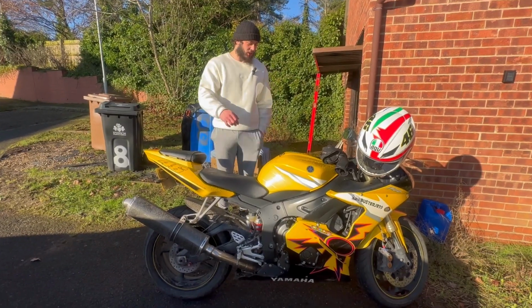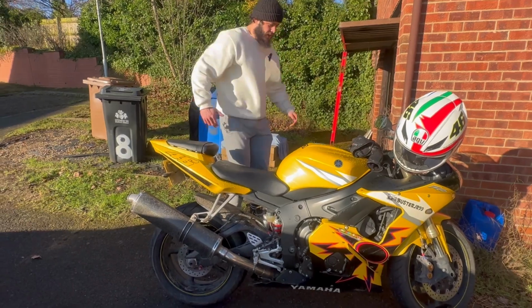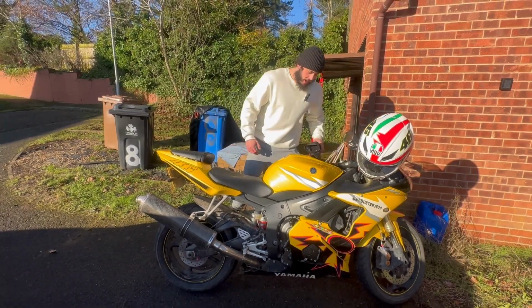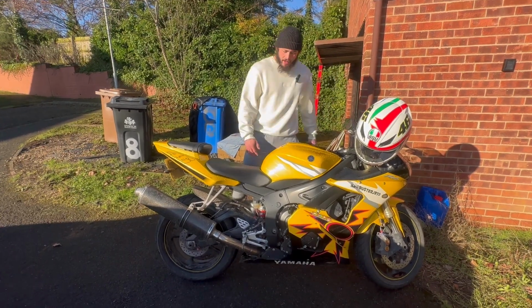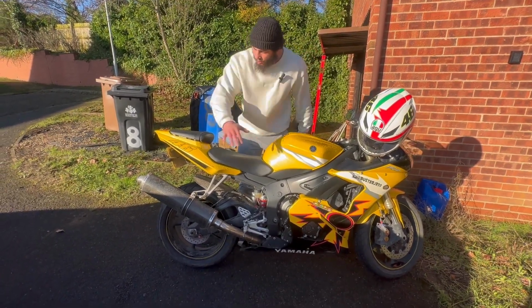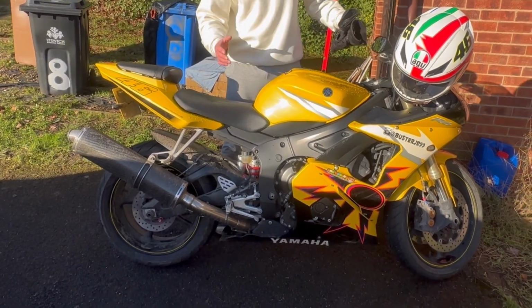Boom. So this is the second bike that I'm going to be going over, the second piece of arsenal in the gang. Essentially, this is a 2007 R6. Yes, it is a bit older. However, as you can see, it has the Rossi decals. Yeah, boy, which is super rare. I think there's literally only about 10 of them in the UK.